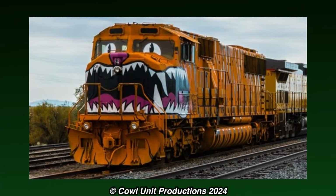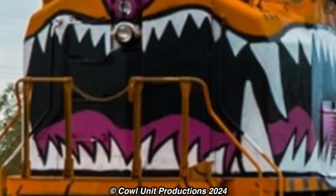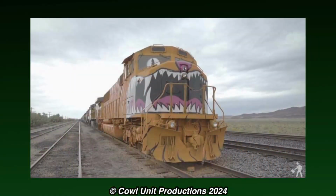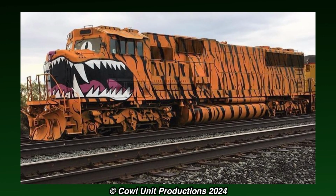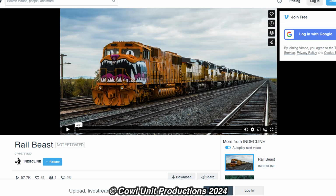Fancy tiger stripes down to the frame, eyes on the front windows, to a giant gaping mouth covering the front of the nose. This was a very impressive piece of graffiti, and I'm surprised that they managed to do the whole damn engine. The Rail Beast would become a talking point on social media throughout that week, gathering quite some buzz across different social media platforms for better or for worse.